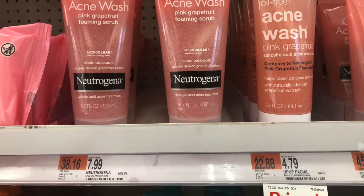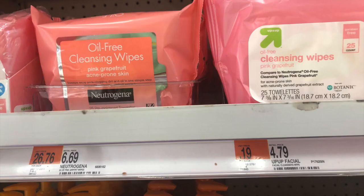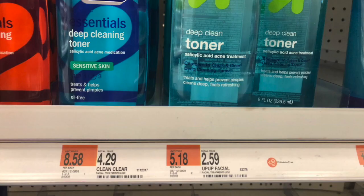9 times out of 10 when I'm buying things from Target, I will get the Up and Up brand rather than the normal brand. I just went to Target today to pick up some things, and I took pictures of how much more expensive the normal brand is compared to the Up and Up brand, and I'll put those pictures right here. It is so much more expensive. You're saving so much money, and it is literally the same thing.